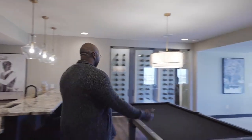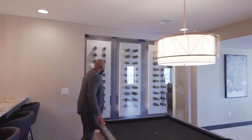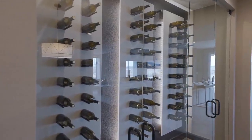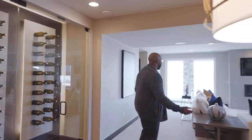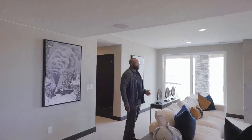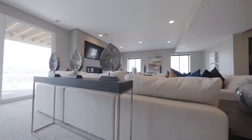Yeah, I love this space here for your pool table or billiards table or any other game. And then check out this cool backlit wine room. Over here, you have another large gathering area, family room with a slider. So this configuration has a walkout basement, as you can see here.